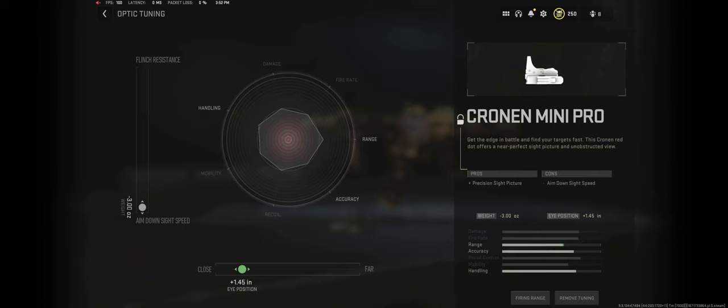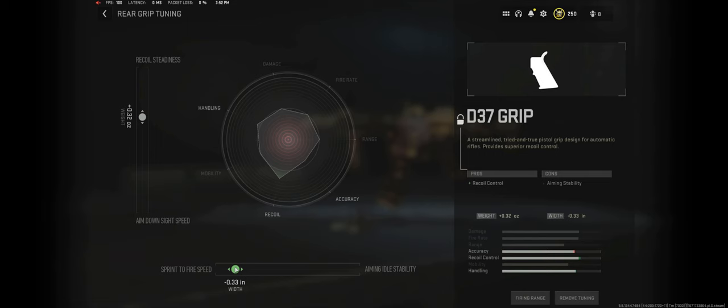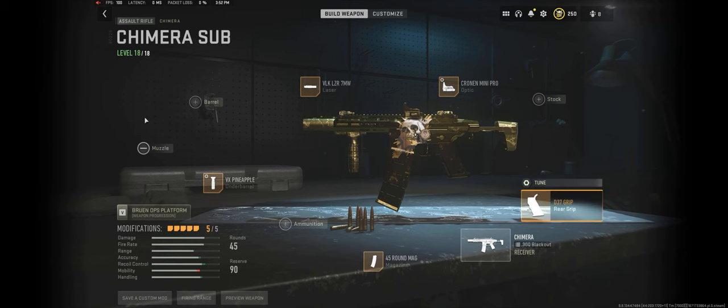Your field of view does decrease as you go into the sight picture when you tweak this, so it really is preference. Just play around with it. Most people are saying go far, but depending on the optic, sometimes close does work better for me, so just try it out. Definitely have the 45-round mag, there's really no question there. And then lastly, we have the D37 grip for that recoil control. This is tuned for sprint to fire speed at 0.33 and a slight tune for recoil steadiness at 0.32. And that's the build for the Chimera. Try it out, let me know what you think.